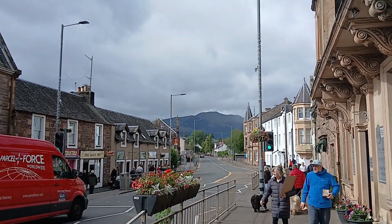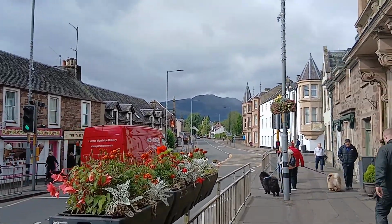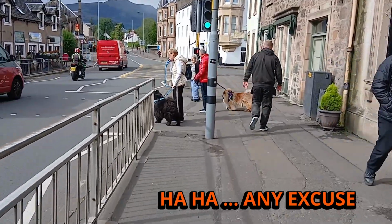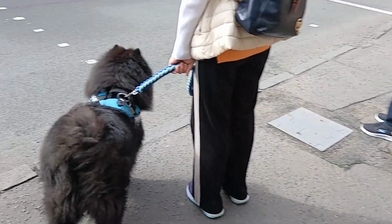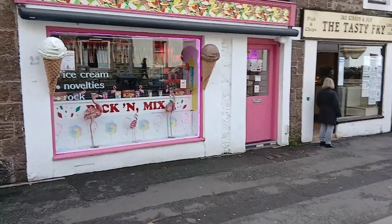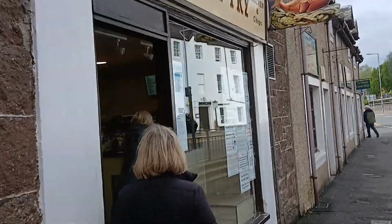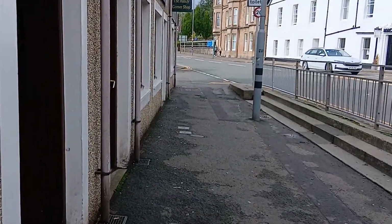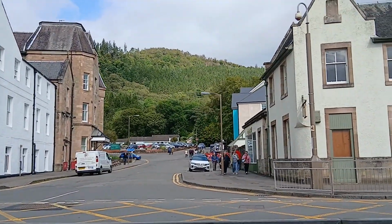I'm looking up at the sky up there. It looks as if the weather's closing in. So I don't think I'll be going up there today. Look at these gorgeous dogs. I don't know how I missed this shop earlier, but this is a great wee shop as well. An ice cream shop. Look at that chippy. Oh, jam-packed already. That's just lunchtime.